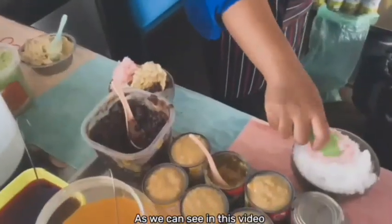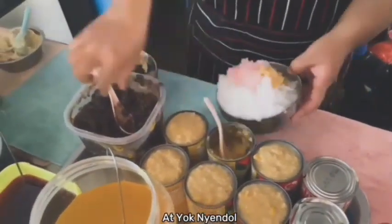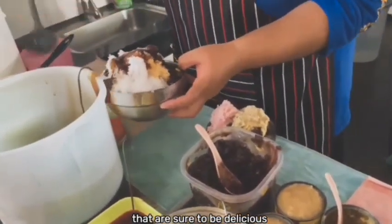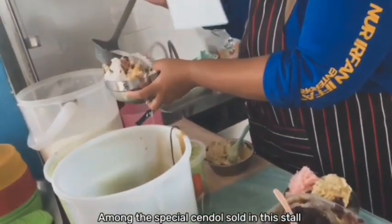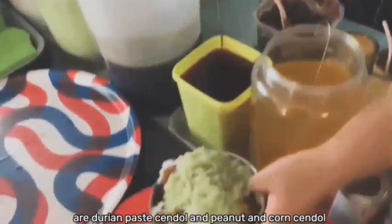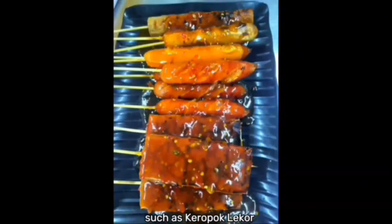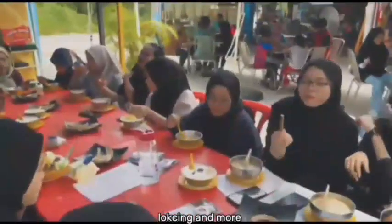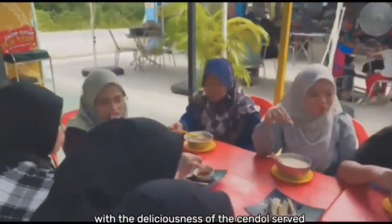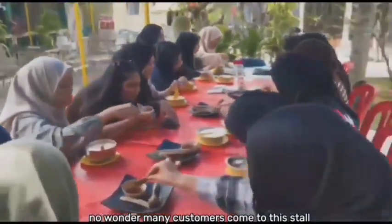As we can see in this video, this worker is preparing cendol for customers. At Yok Nyendol, there are many varieties of cendol on the menu that are sure to be delicious. Among the special cendol sold in this stall are durian paste cendol and peanut and corn cendol. Yok Nyendol also sells side dishes such as keropok, fried bananas, lokching, and more. These menus are very suitable to be enjoyed with the deliciousness of the cendol served. No wonder many customers come to this stall.